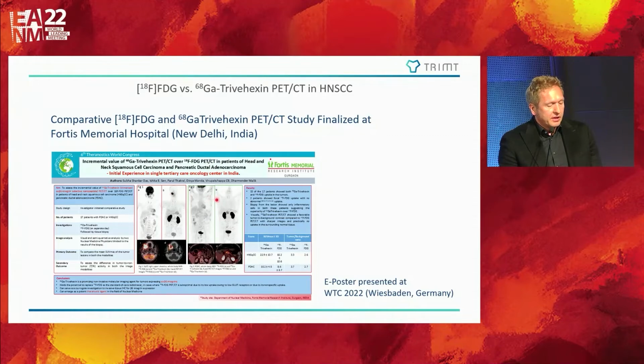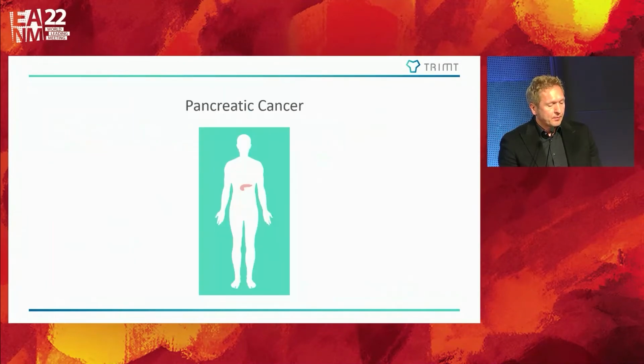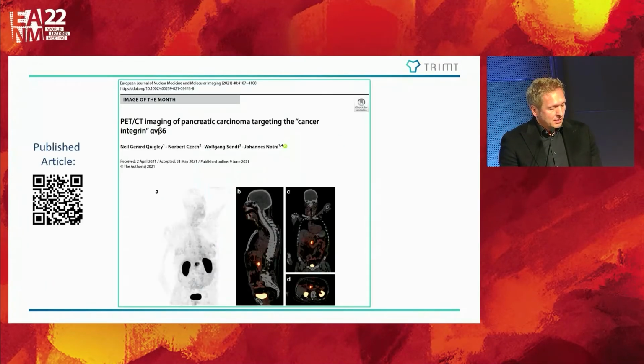Speaking of pancreatic cancer, I would like to point out that this was the first patient we have ever scanned. So this was really impressive to see for us, and really a surprise, I must admit.